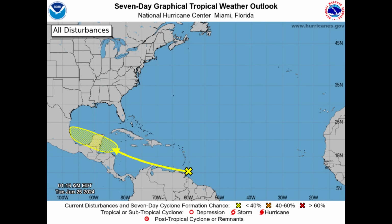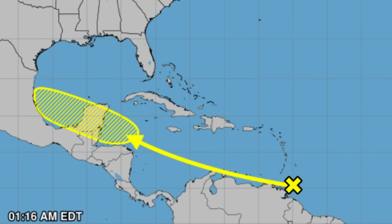Let's go ahead and take a look at what is happening across the Atlantic Basin. Here we're looking at the latest from the National Hurricane Center. We've got our disturbance that is making its way into the Caribbean. This is a marked tropical wave which has a chance of development once it reaches the Northwest Caribbean or the southern Gulf of Mexico in another couple of days.